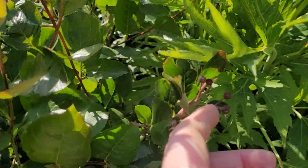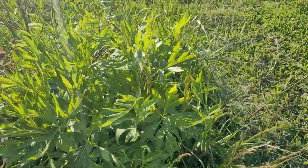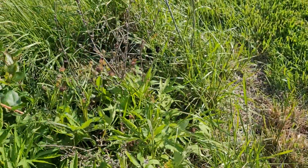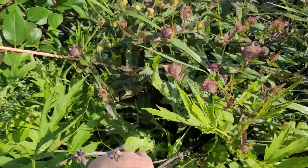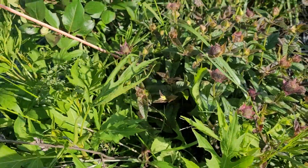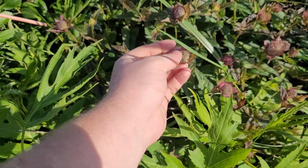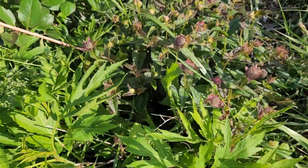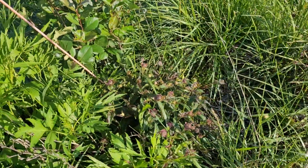Aronia berry, already starting to get a little bit of pink on those berries. Cut leaf coneflower. Right over here, we have one of our bee balm. I believe this is Bradbury bee balm. It looks like it's already passed, but I have been keeping my eye out and I've never seen it bloom this year, so I don't know. Maybe I did miss it, but we'll keep an eye on it.